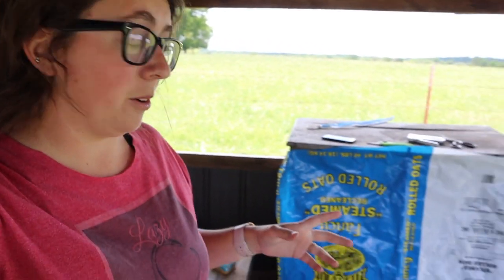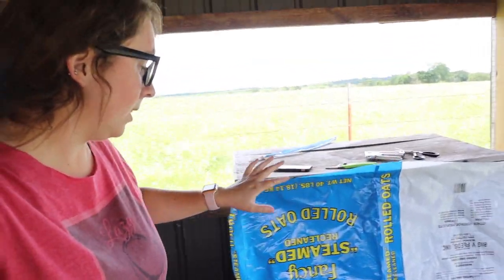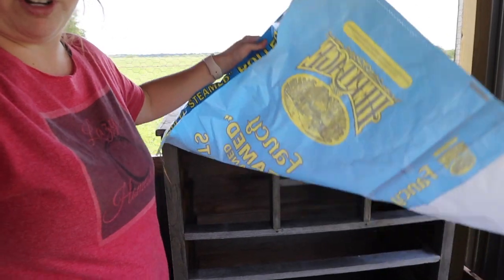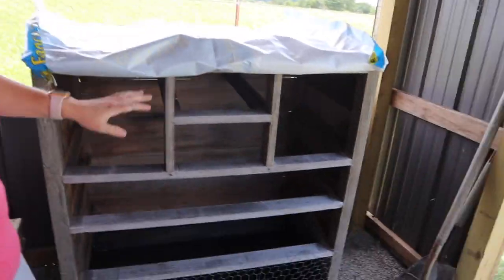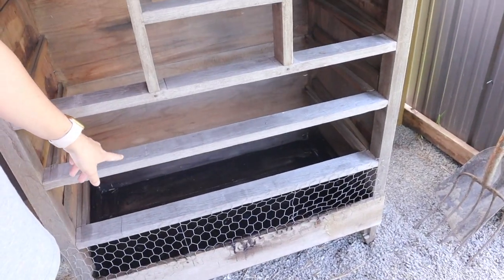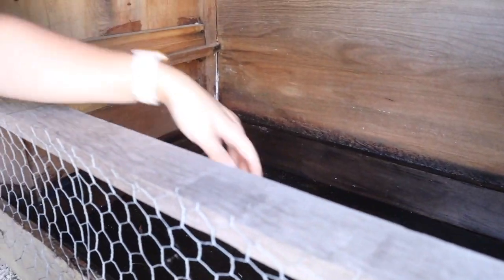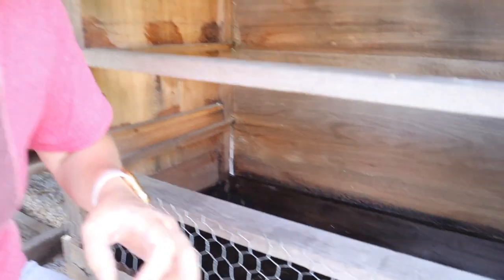I had a phone call. So here's what I did. This is temporary until I can get the rest of it done or get some more wood. I'm going to use this to cover it. I stained the bottom, which is dark in there so you can't really see, but it's drying pretty good.